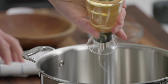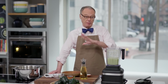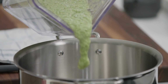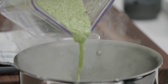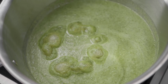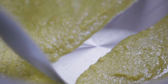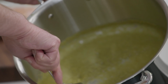Now we're gonna heat up a little oil. Once the oil is hot, we're gonna put the salsa in the pan and cook it for 5 or 6 minutes just to thicken it up a little bit. Be careful when you pour this in because it will splatter. So it's done. I can run a spatula through it and see it's thick enough. Now we're gonna start by reserving 1/2 cup of the sauce. We'll be using that later.